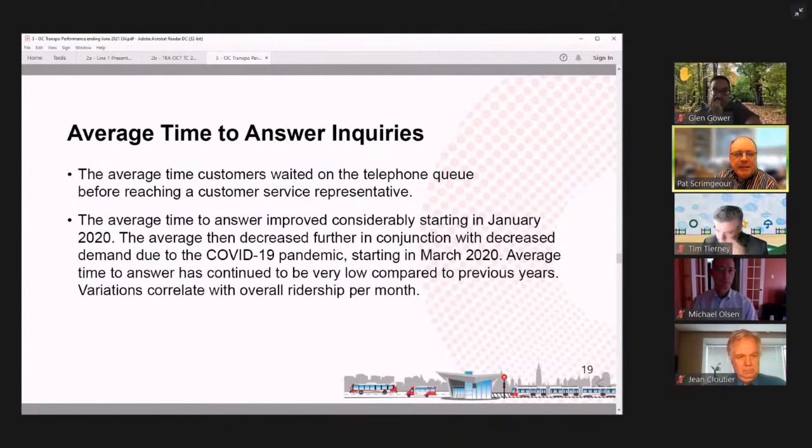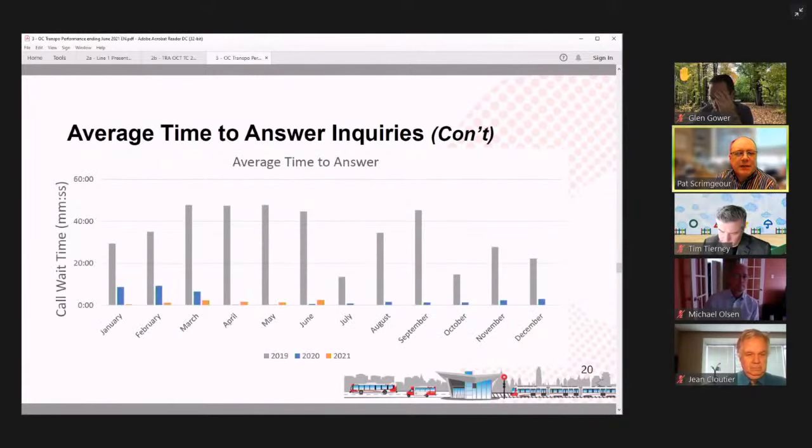please. This is the measure on average time to answer inquiries. So for someone who's in the phone queue, how long were they in the phone queue before reaching a customer service representative? What you'll see here is that those wait durations got shorter because of the reduced number of calls coming in during the pandemic. But there's a couple of other things we'll show you on this slide coming up. Next slide, please. There we go.